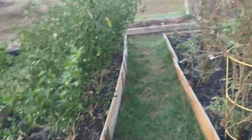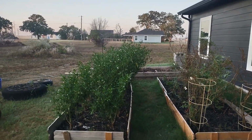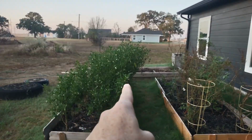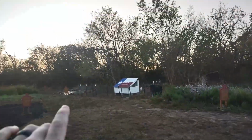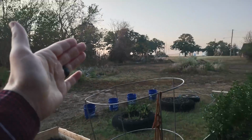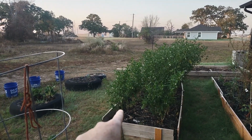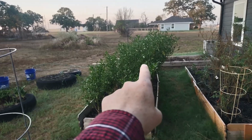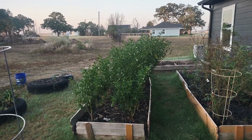One other thing that's kind of interesting with this bed, back up without tripping, you'll see they're shorter on that side than that side. And I think what's happening, since the sun comes up over there, is that these plants are in direct sunlight and hotter than these plants have been. And I think that's just stunting their growth a little.